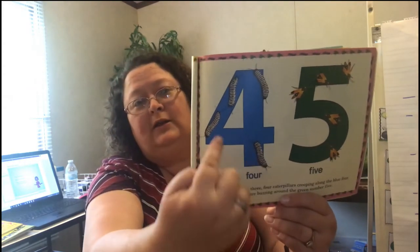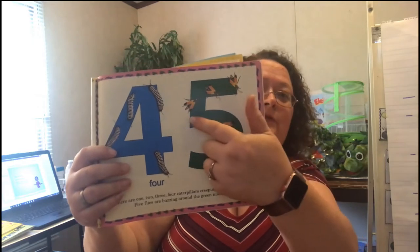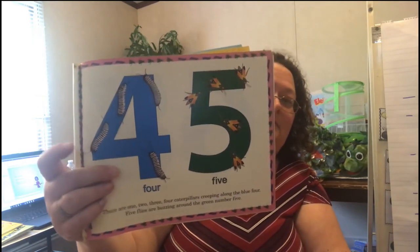5 flies are buzzing around the green number 5. 1, 2, 3, 4. 1, 2, 3, 4, 5. One, two, three, four, five, six beetles scurry on the purple number 6. 7 spiders tiptoe on the light green number 7.